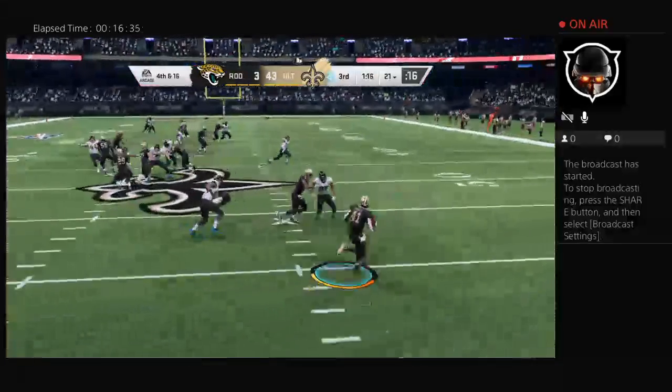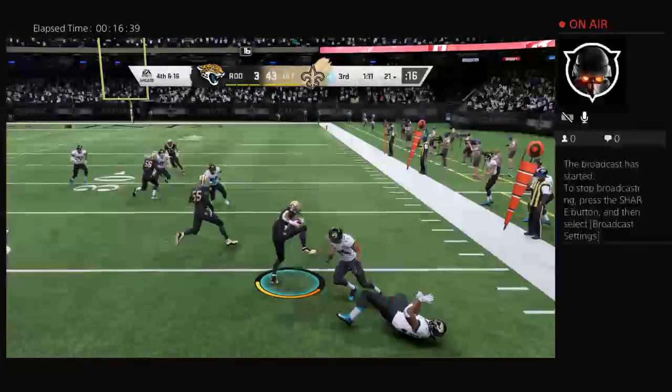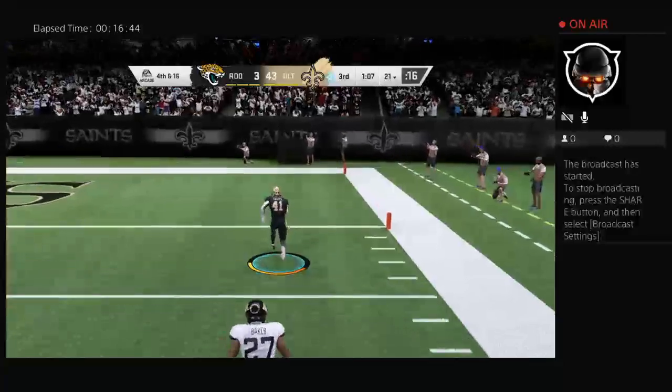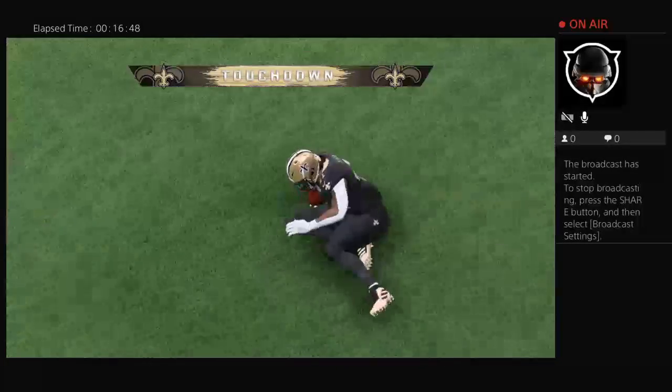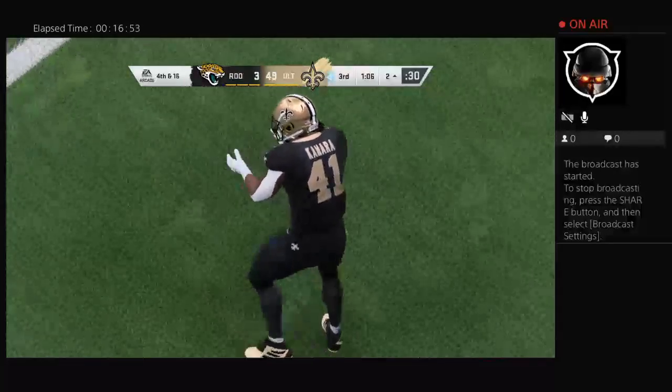Kamara now to return. And shutting him off, now open field. Touchdown, New Orleans. He goes 67 yards on the punt return as his guys continue to pour it on.